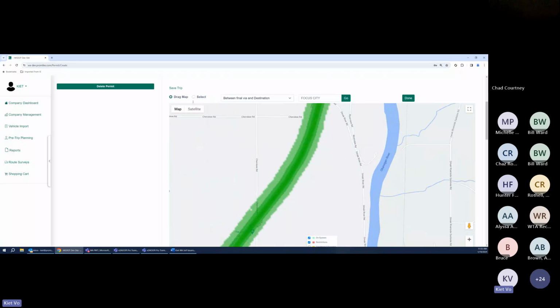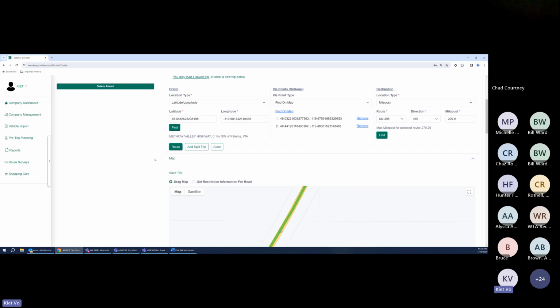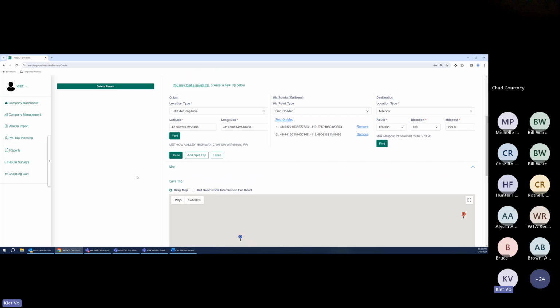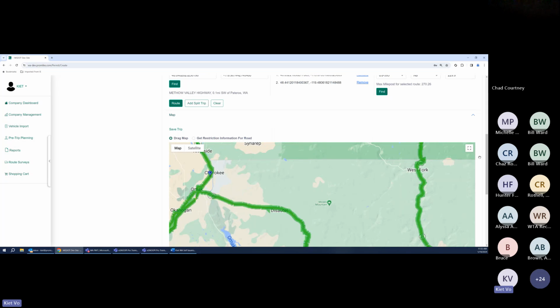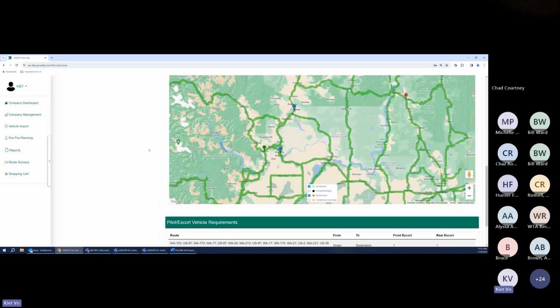And again, this is at a high level. This is just giving you an overview of how you can modify the default route that it gives you. We'll be able to go in and give you additional training on how to find an optimal route within the system. So this one is actually not going to give me what I need. Give me one second.